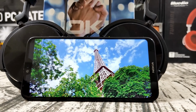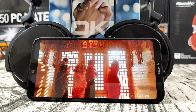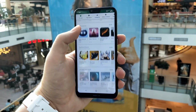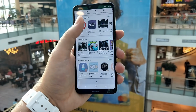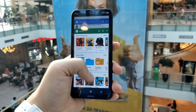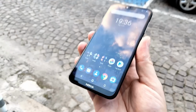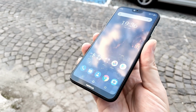Now onto the display. The 6-inch display with a notch or without is still a very decent display. The IPS panel Nokia uses has really good viewing angles, very accurate colors which are saturated, and the blacks are deep. I would say nobody will have any gripes with this display for $200. It's a good display, but it definitely isn't outstanding. The sunlight visibility is a bit better than most budget phones at this price range, but still, if you're coming from a high-end AMOLED phone, it will feel not as good.